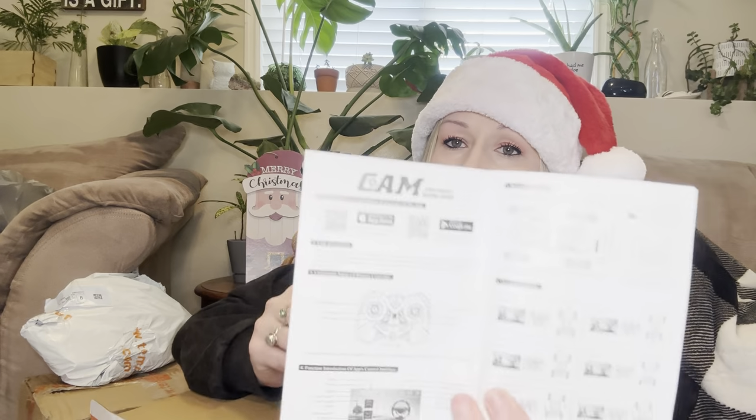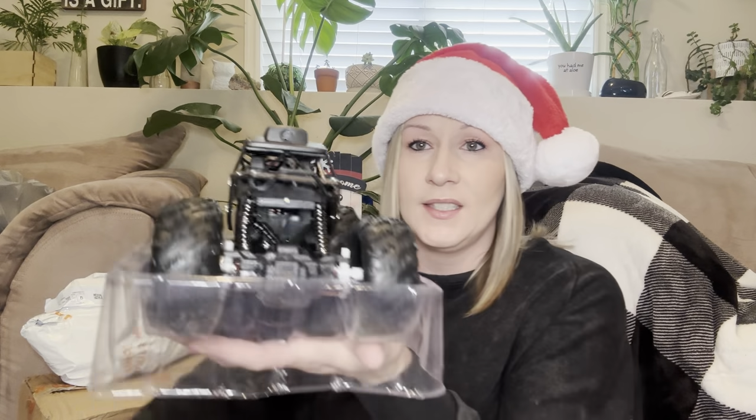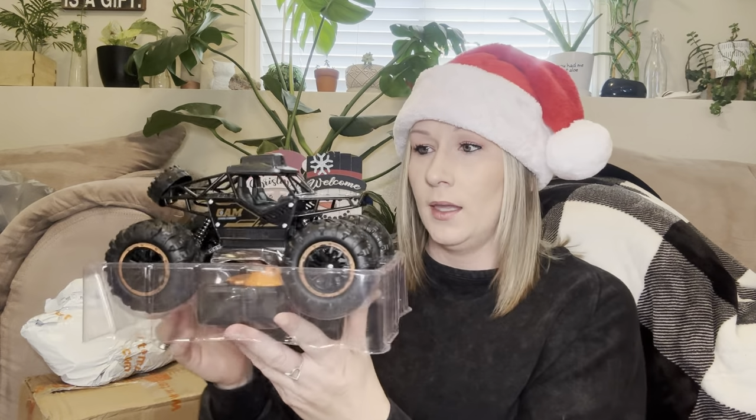Here's the instructions right here, and these ones are in English, which is very helpful. But it basically tells you about the app and all of that, how to kind of put the controller together. So right here, it does come with batteries, which is very nice, because I always forget batteries on Christmas. And then, yeah, I always do that. But here's part of the controller. This is what the car looks like. Like, this thing looks so amazing.